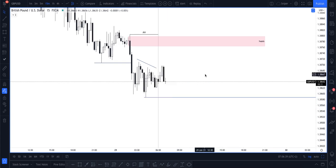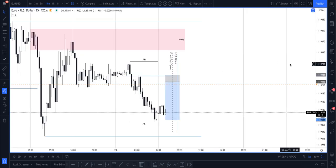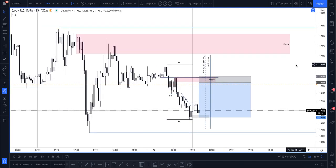Yes, we'll have to see now, be patient and see what happens and what's provided. But we have our areas, we know what we're looking for, we know what we want to see happening. It's now only about being patient and waiting for it to play out.